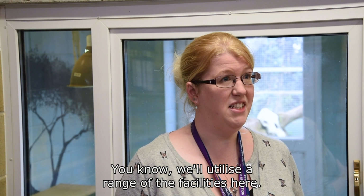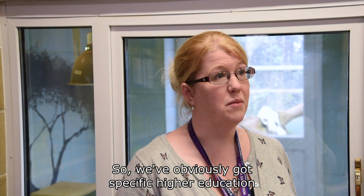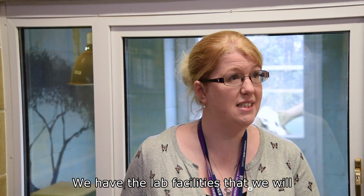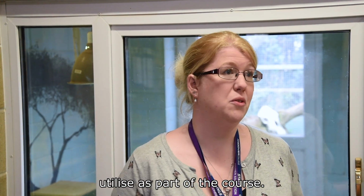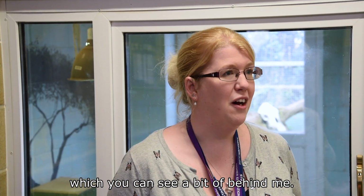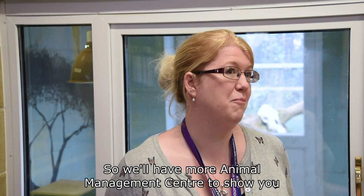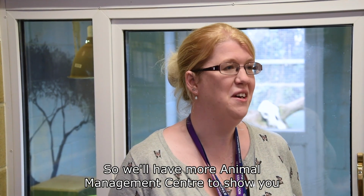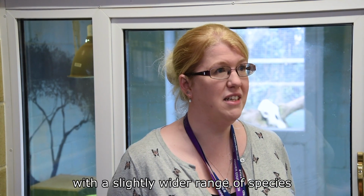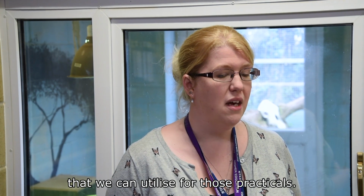We'll utilise a range of the facilities here. So we've obviously got specific higher education teaching classrooms. We have the lab facilities that we will utilise as part of the course. Obviously the Animal Management Centre, which you can see a bit of behind me, which is going through some significant developments over the summer. So we'll have more Animal Management Centre to show you when you start in September as well, with a slightly wider range of species that we can utilise for those practicals.